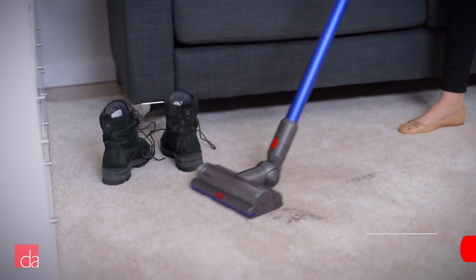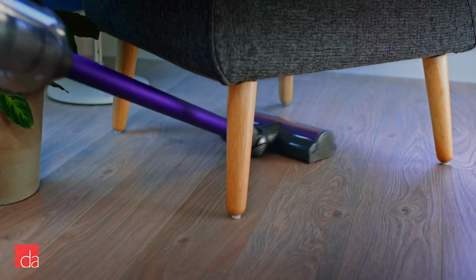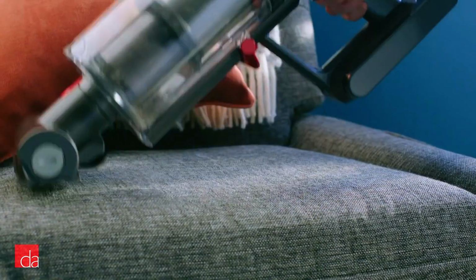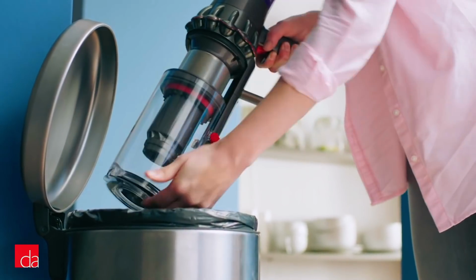Although this vacuum works great, it's much more expensive than similar models from other manufacturers, with a price of $599. But is it worth the money? In 2019, Dyson stick vacuums were actually stripped of their Consumer Reports recommendation.